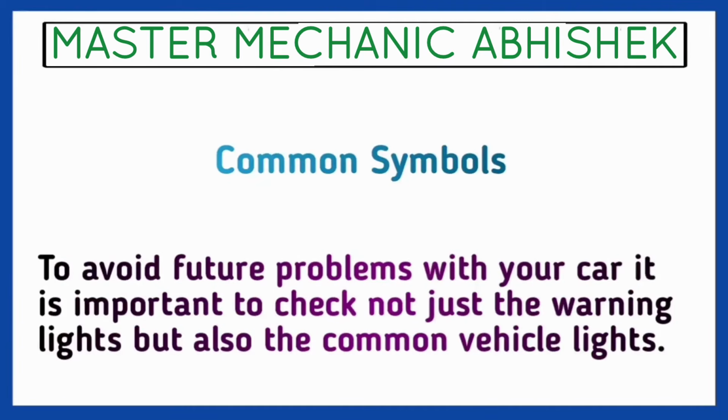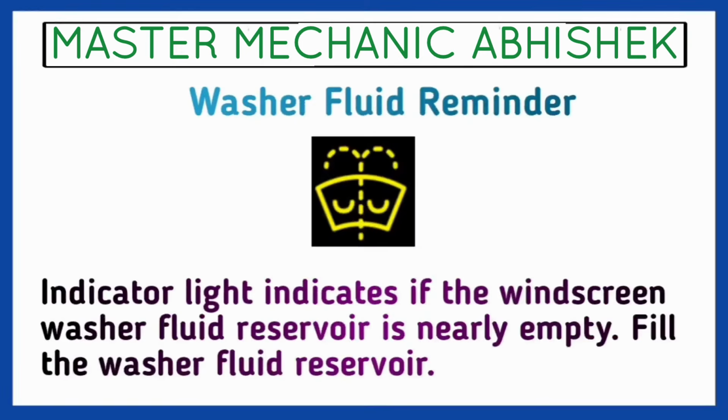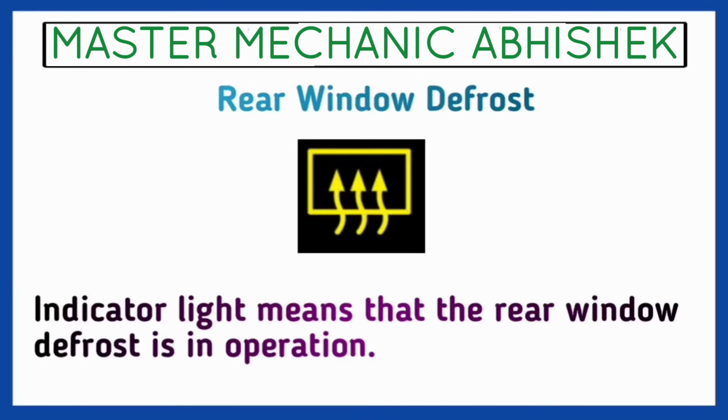Common symbols. To avoid future problems with your car, it is important to check not just the warning lights but also the common vehicle lights. Windshield defrost. Indicator light means that the window defrost is in operation. Washer fluid reminder. Indicator light indicates if the windscreen washer fluid reservoir is nearly empty. Fill the washer fluid reservoir. Rear window defrost. Indicator light means that the rear window defrost is in operation.